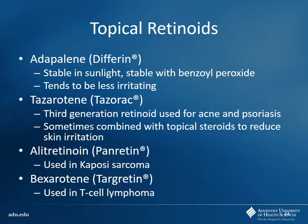You have tazarotene. This is actually a third generation retinoid. Can be used for more severe acne and then psoriasis as well, which we'll talk more about a little bit later. And this one you can actually see combined with topical steroids to help reduce skin irritation. So we're getting more stronger agents that are better for more severe disease.